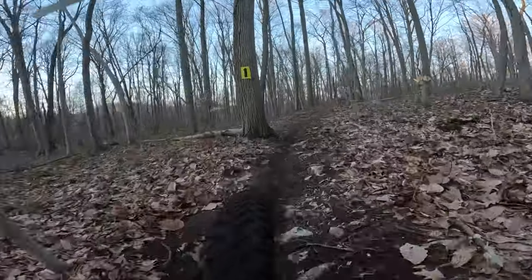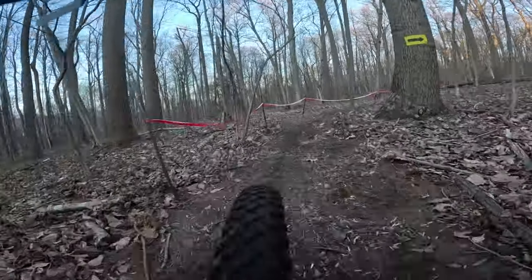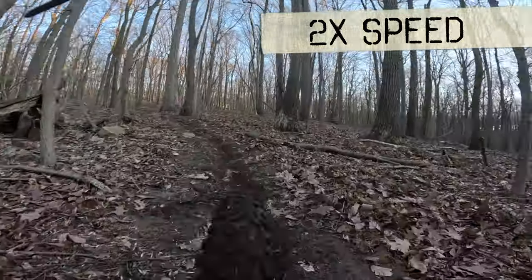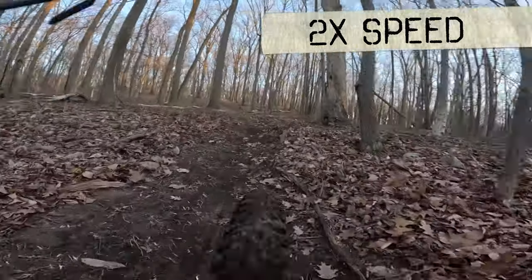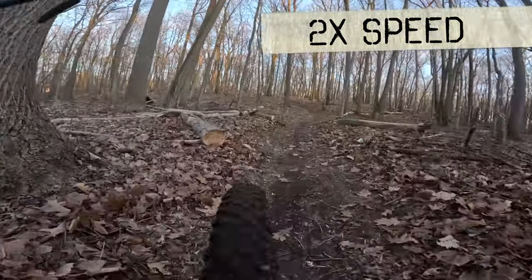But one good thing about this part of the course is you are able to maintain speed in certain sections. All right, so here, big climb, one of the bigger climbs of the course. So I did 2x speed. It's not technical or anything, so there's no real lines that you have to pay attention to. It's all just about your power. Somewhat steep.